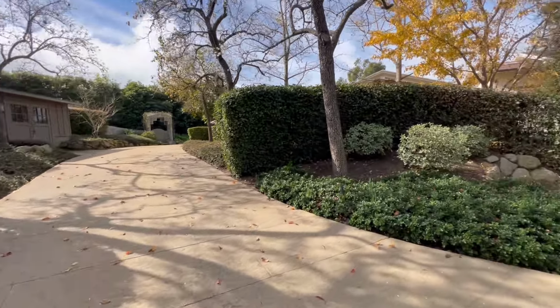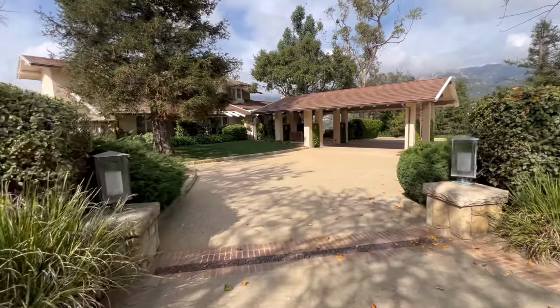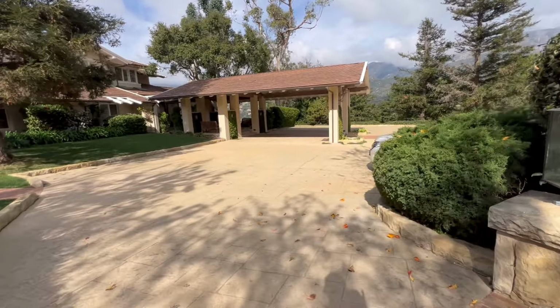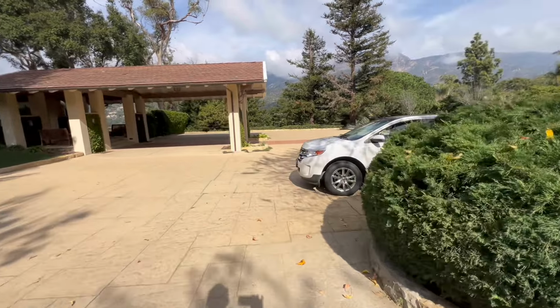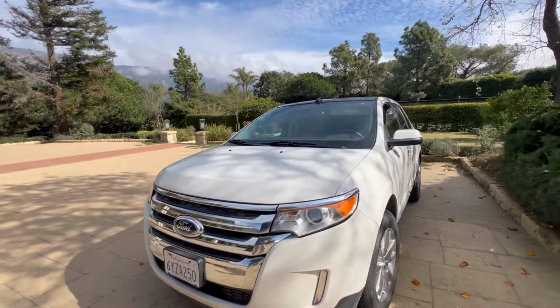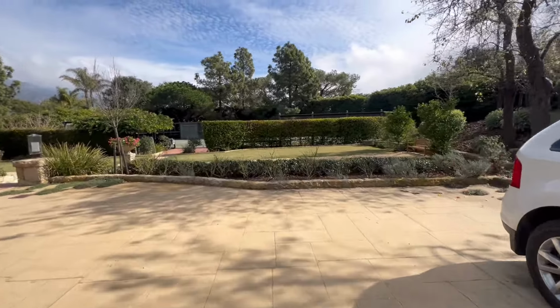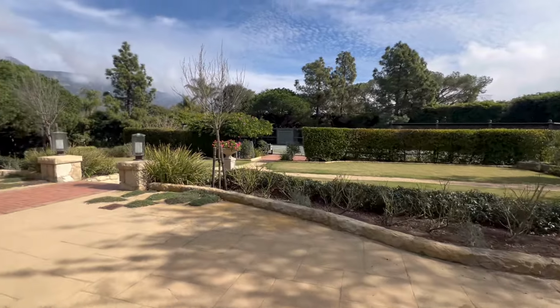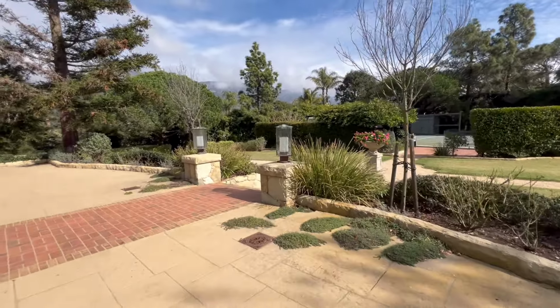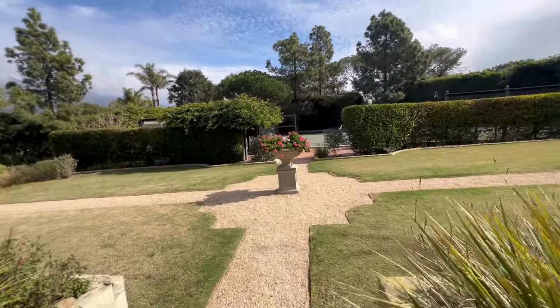That looks like it's a little driveway off to maybe the guest house. I like how this motor court's like a hotel. You know, you've got this great little covered drive-up area. Pool over here. No, I mean tennis court. Let's go see that while we're here.